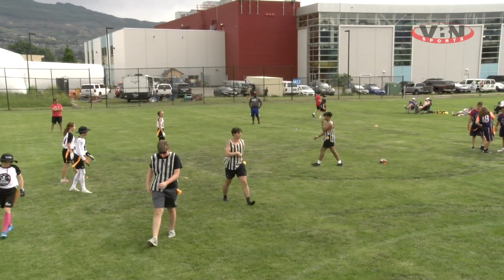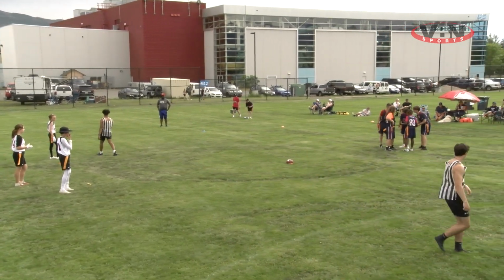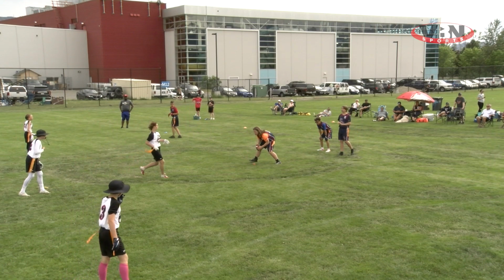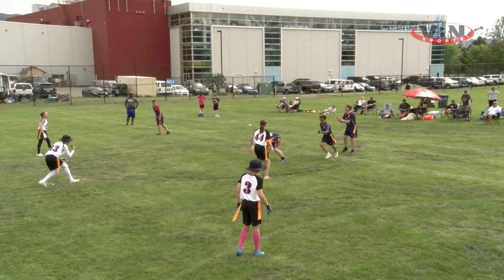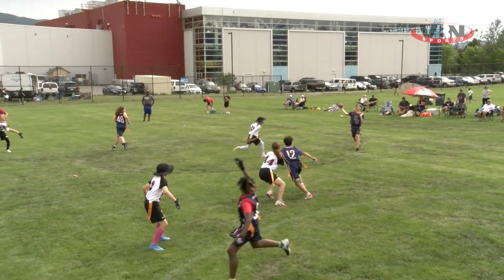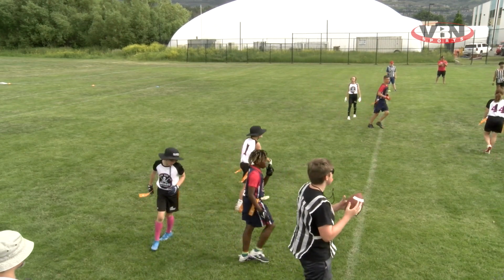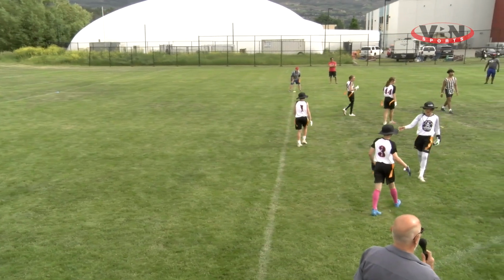It's the U14 championship game. We are about 10 minutes into this championship game, about 15 minutes to go. Second down for the Chilliwack Giants. Quarterback Boyd looks to throw to the left, but it's knocked away. Number 3 for Kelowna. Getting a hand on that one at the last second.